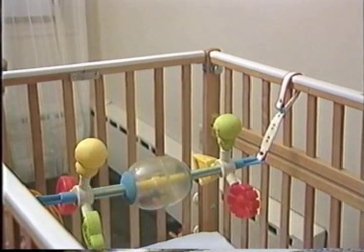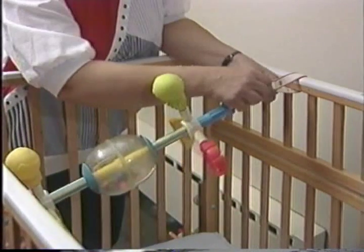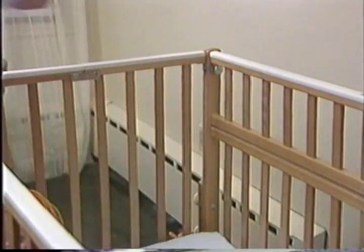Always keep the sides up on the crib when a child is in it. And in preparation, remove any toys that stretch across the crib as soon as the child can sit up or pull himself up.